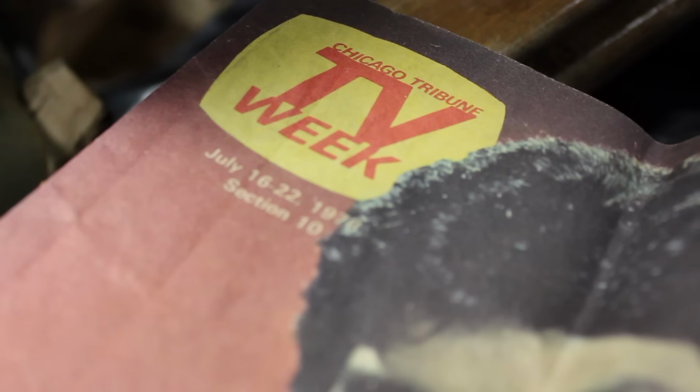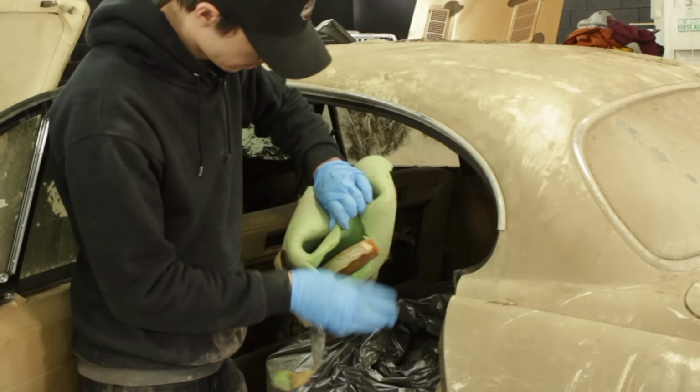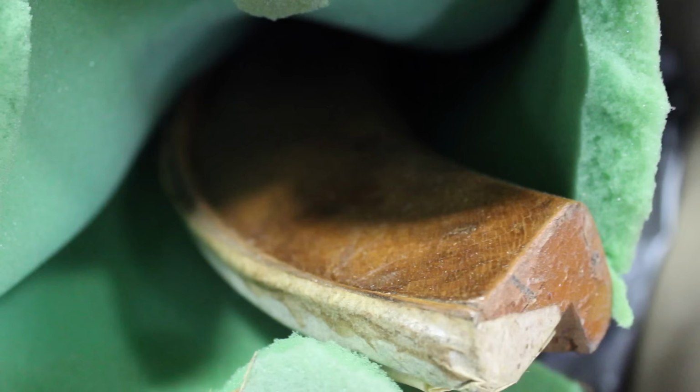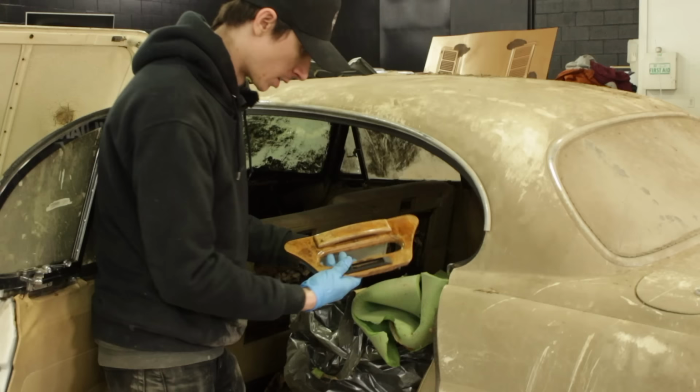It's this TV Week, 1978, Section 10. That's an old classic. It's pretty cool. Oh, look at that. We got the dash. It's real wood too. I don't know why the guy took it off and preserved it. I don't know if he did that in the 90s when he parked it. Yeah, it looks like there's a bunch of parts and they're all real wood.